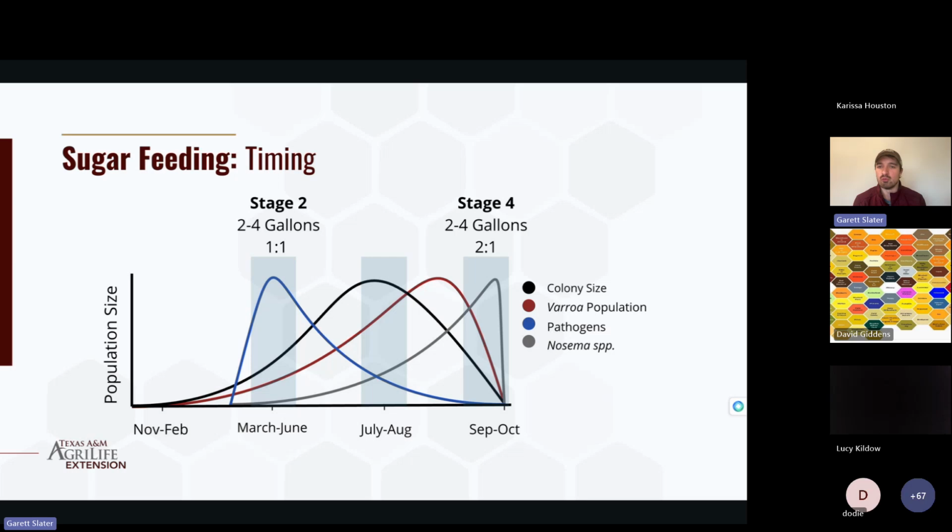So we typically feed a 2-to-1 sugar solution. So we want to make the sugar more concentrated. And this allows the bees to store more of that sugar and put more weight on the colony. So we'll feed a lot more in the fall to help the bees prepare for the winter. So one reason we feed 1-to-1 is to help the bees brood up and basically draw out that foundation. 2-to-1 is more to put more weight on the colony.